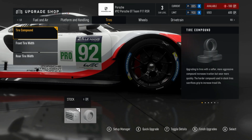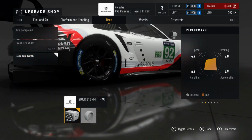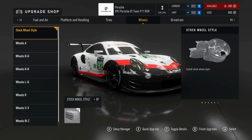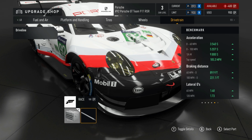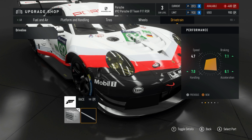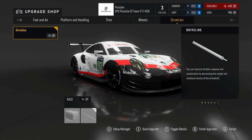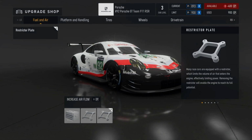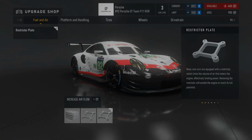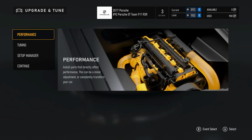Tyre compound, well, we can't change it back to sport or anything like that, unfortunately, but we can at least widen the tyres to make them even better, and we can lighten the drivetrain. So we're lighter, I think. I'm not sure if the wider tyres have made it heavier, but regardless, even if we are slightly heavier, we are far more powerful than what we were, more than 200 horsepower extra. I don't think there's anything else, no. So, a massive increase in power, also an increase in braking performance and handling, so we should do pretty well here.